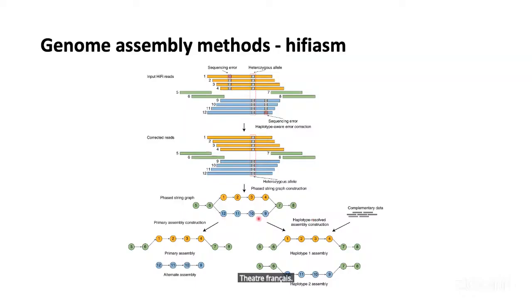And so once you get to these graphs, you can go two ways. Either you get the primary assembly construction, where you only have the primary with one of the variants and some alternative assembly, or, if you have other complementary data, such as reads coming from both parents that help you to separate these two phases, which we didn't have in our case. And so we ended up representing this genome as a primary representation.